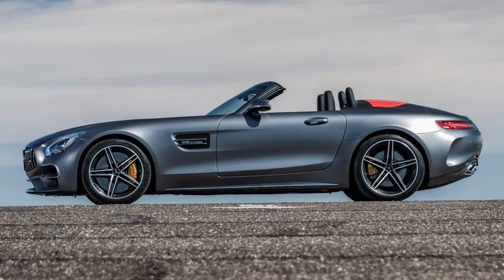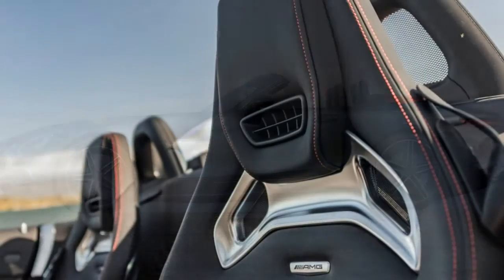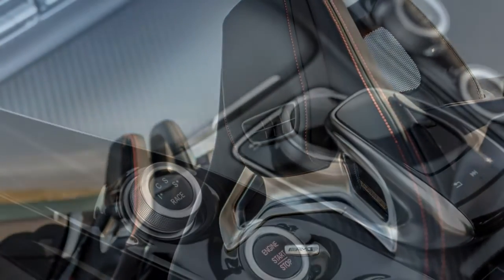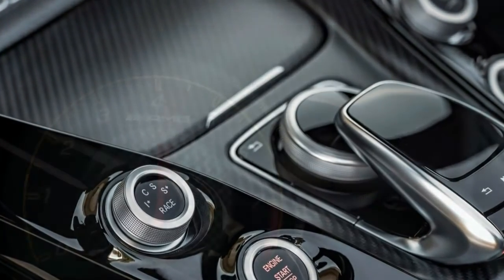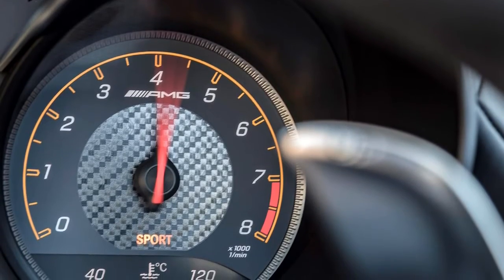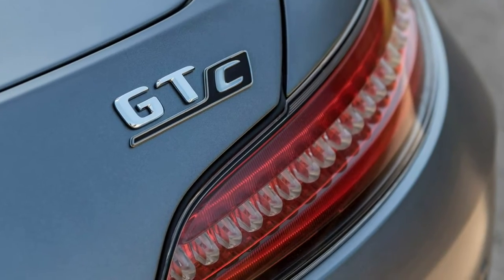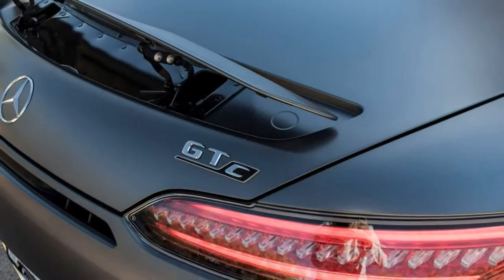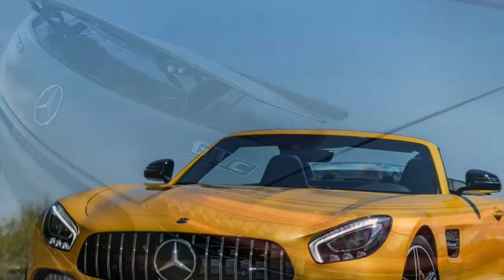The difference in potency between the two models is certainly palpable, but that's nowhere near the same as saying a normal GT Roadster feels underpowered. The engine response is especially good for a turbocharged car. If anything, the sound of the GT is more cultured than that of the GTC. In the C, the V8 rumble is overlaid by more obvious turbo noise, in line with its more frenetic nature.